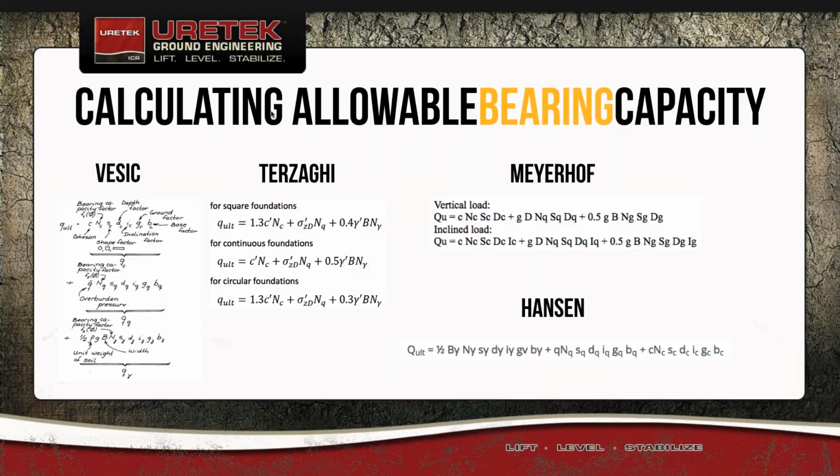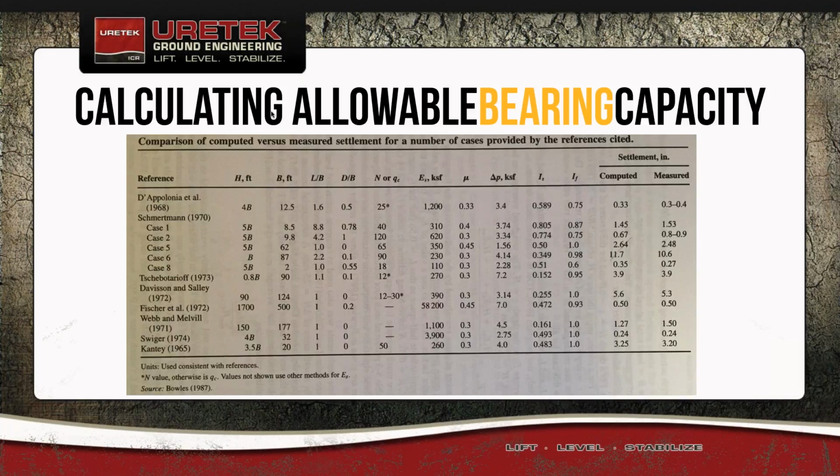So there are lots of ways to calculate bearing capacity, is what I want to get to here. There are lots of different formulas that can be used, and there's not one set formula that's used to compute allowable bearing capacity.